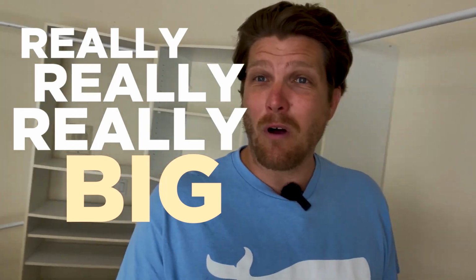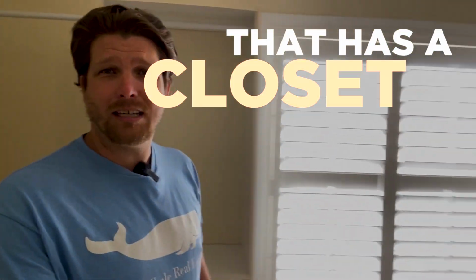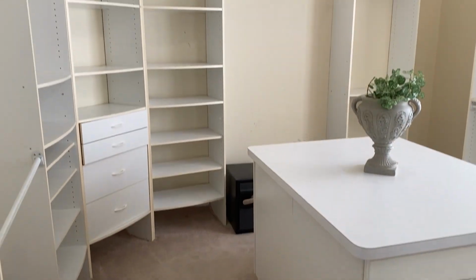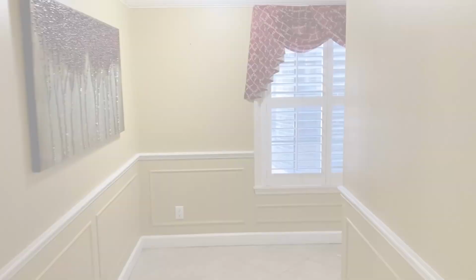So fellas, we made it to the master bedroom. You're convincing your wife that you need to move to the Spruce Creek Fly-in because it's absolutely necessary. And this is your cherry on top on how you make that a successful deal with your wife. Give her a really, really, really big walk-in closet that has a closet inside the closet right there like that, and has all the cabinets and the drawers and the closet space you could ever need for all the shoes and the dresses and all the things. So this could be the negotiating factor that gets you into the Spruce Creek Fly-in, and don't forget about it.